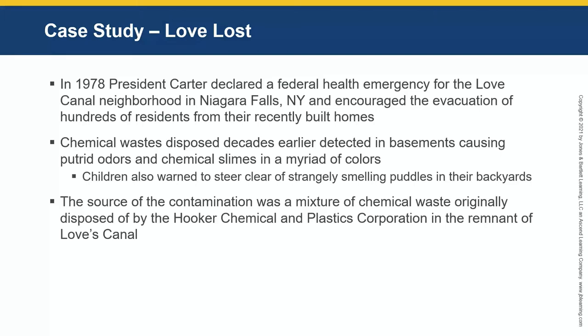Children had also been warned to steer clear of strangely smelling puddles in their backyards, instead of a kid in her rain boots puddling through. The source of the contamination was a mixture of chemical waste originally disposed of by the Hooker Chemical and Plastic Corporation in the remnant of Love Canal. Next slide.